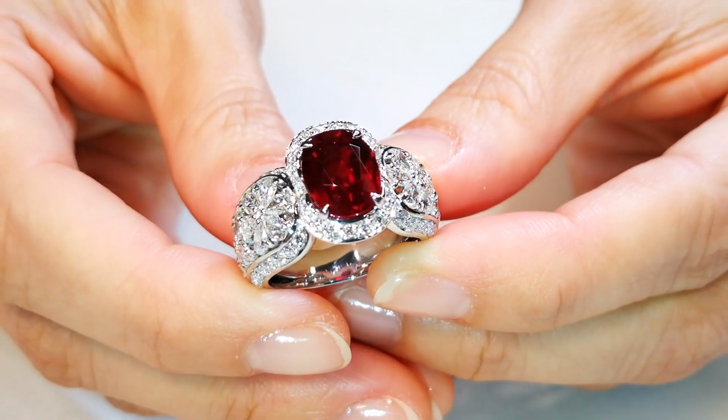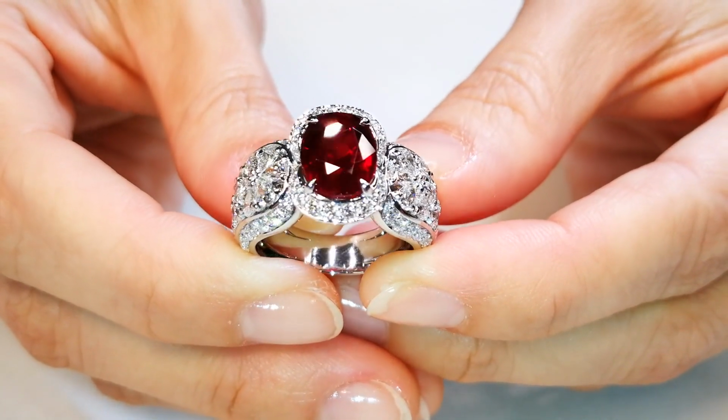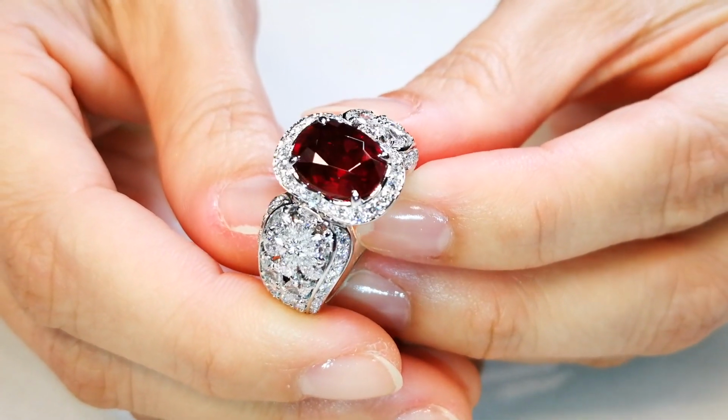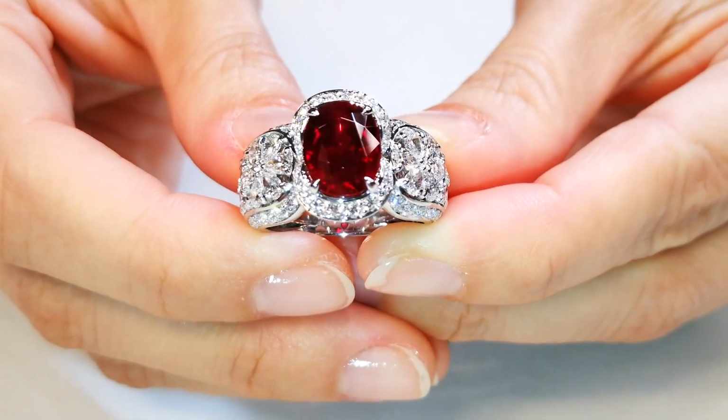But guys, I tell you, I'm basing this off of the cost I got it for when I got it from the Gemfields auction in 2018. In current market, multiply that by 10. It's just not available anymore at the price you're going to see this at.